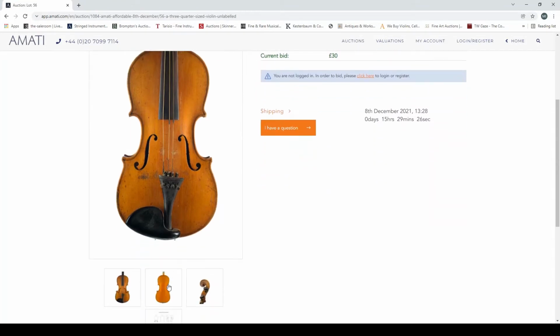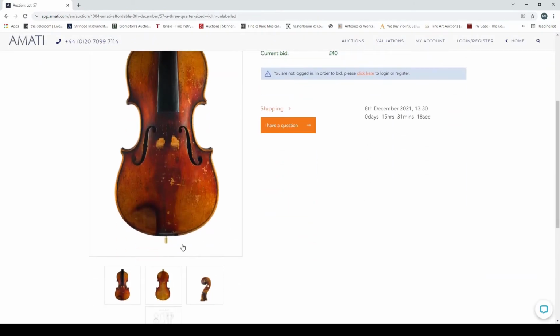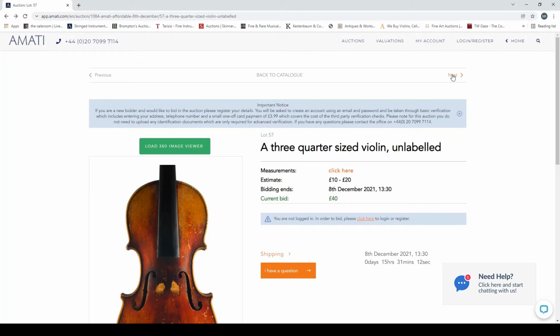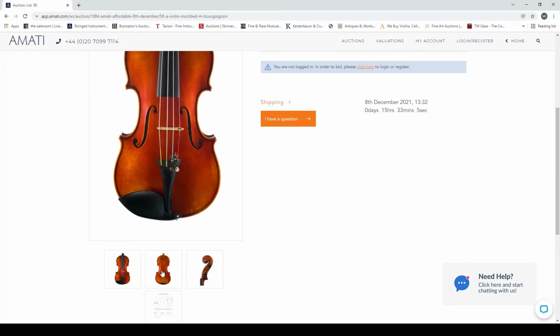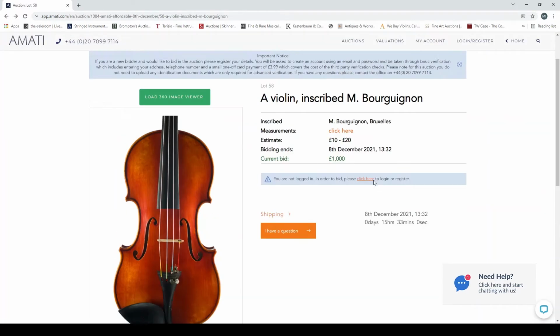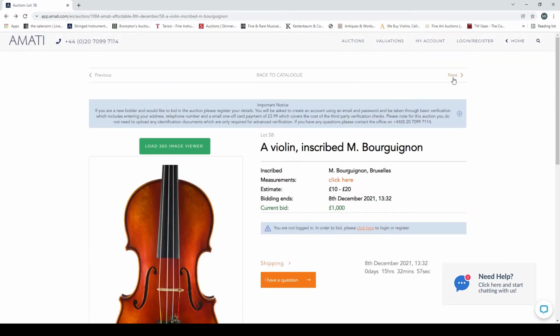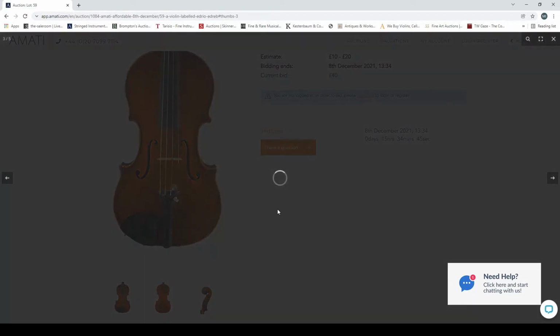3/4 size violin. Three-quarter size violin as well. So tradey type thing. Violin inscribed N. Bourguignon. £1,000 there, so that must be something to someone. A violin labelled Edrio Edreb. Cremona 1992. Current bid is £40.